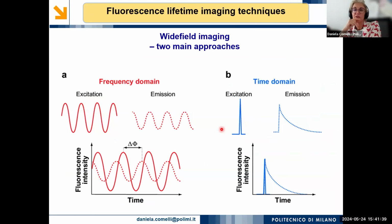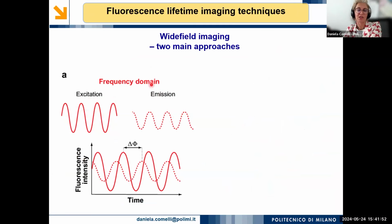For what concerns the wide field imaging approach, there are two main approaches. One is the direct one, the time domain approach, and the other one is the frequency domain approach. I briefly presented the frequency domain approach. That means exciting the sample with light provided by a laser or an LED that is modulated in frequency, with a modulation that typically is in the megahertz order of magnitude. And following this excitation, the emission is also modulated.